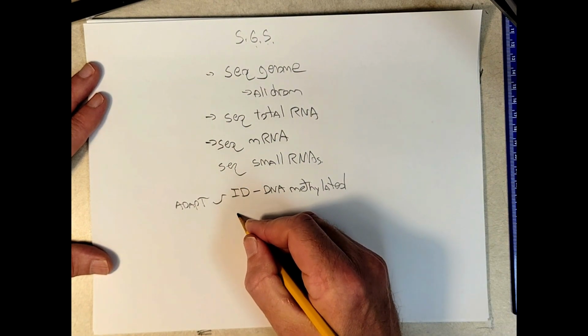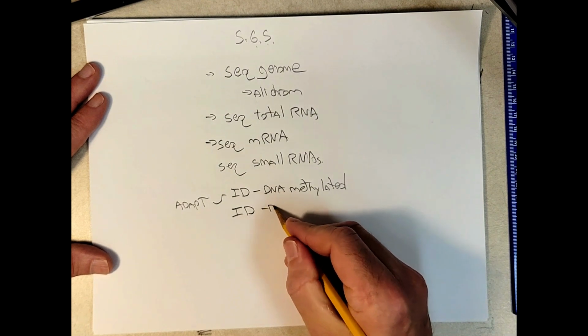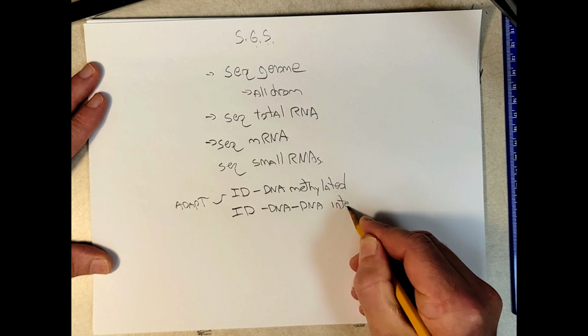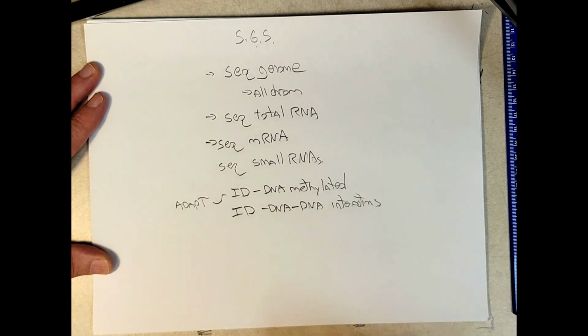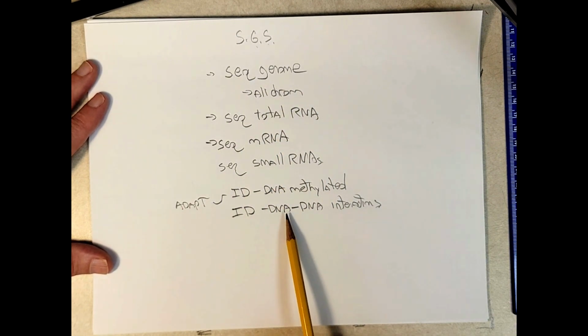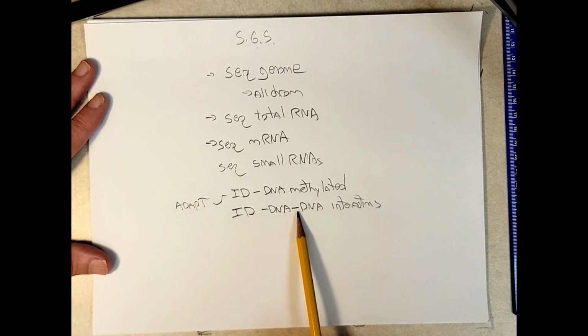You can also use this type of technology to identify, let's say, DNA-DNA interactions. And why would you want to do that? Let's say you are studying how DNA or chromosomes are organized in a cell. You can use this technology to say, okay, these parts of chromosome 3 are next to these parts of chromosome 5 within the nucleus. And not just those specific parts, but you can see what parts of the genome are next to what other parts of the genome using this type of technology.